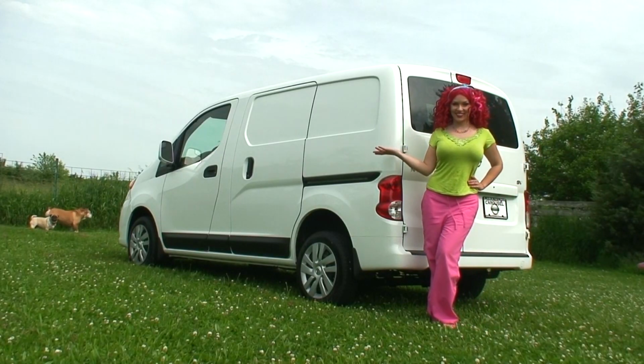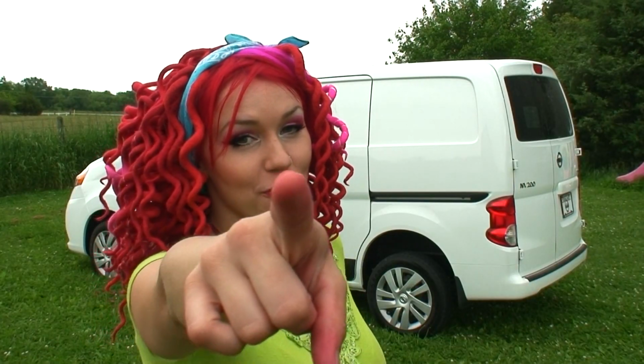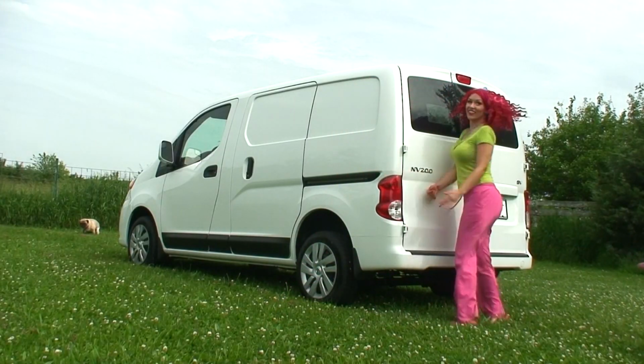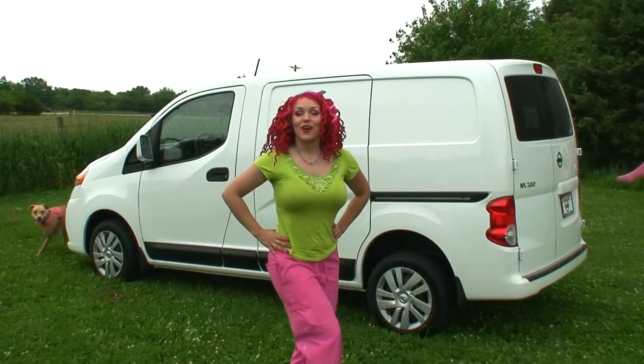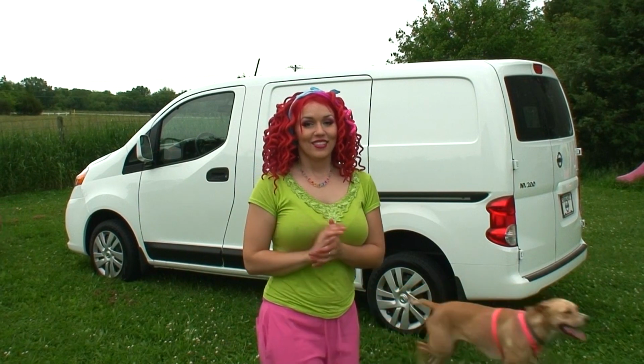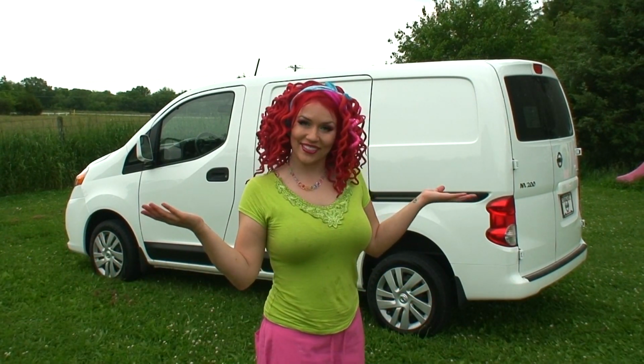This is my brand new ride. It is an NV200 from Nissan. Small cargo vehicle. And guess what it's gonna be used for? My dog daycare that I'm opening. So I got this amazing new cargo van that I'm gonna use to transport dogs.